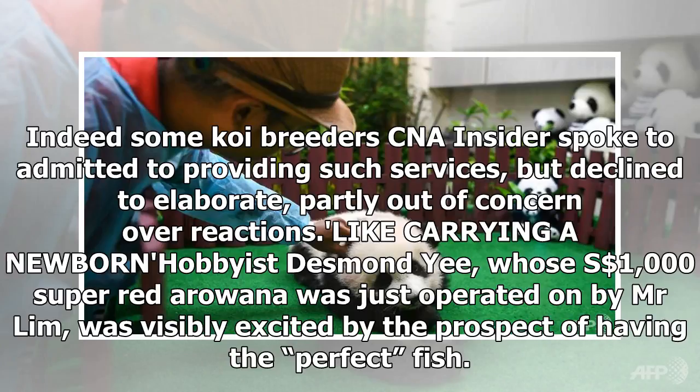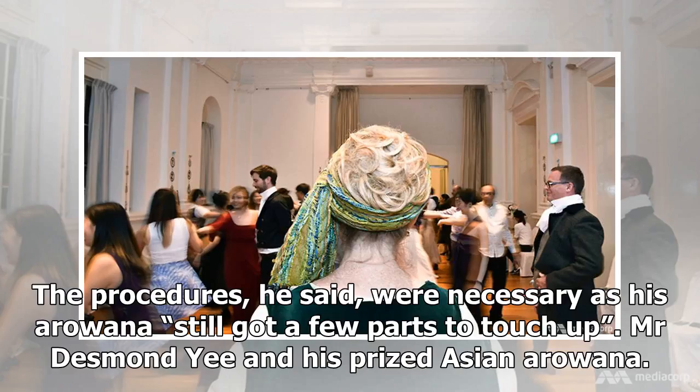Hobbyist Desmond Yi, whose 1,000 Singapore dollar Super Red arowana was just operated on by Mr. Lim, was visibly excited by the prospect of having the perfect fish. The procedures, he said, were necessary as his arowana still had a few parts to touch up. Mr. Desmond Yi and his prized Asian arowana.